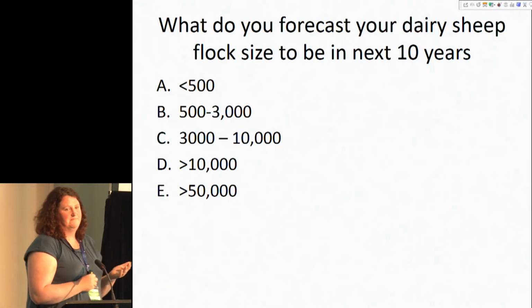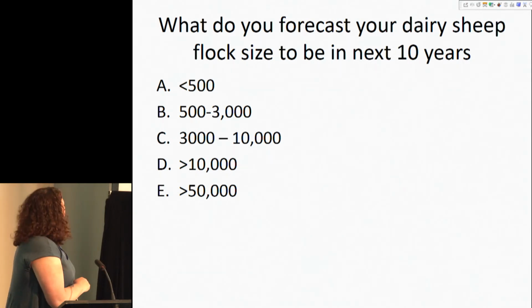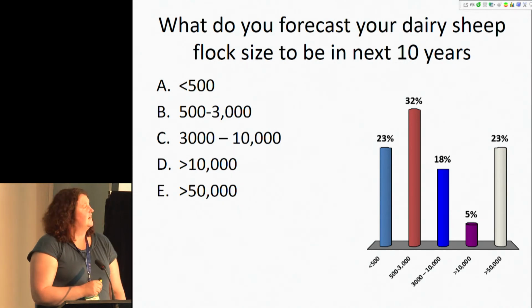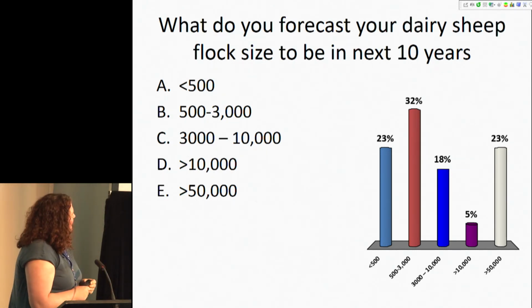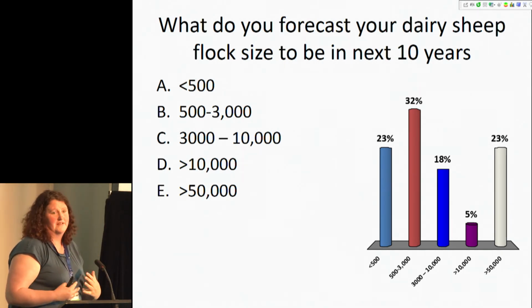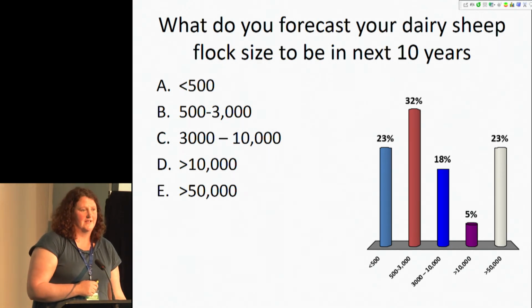So in 10 years' time, what do you think you'll be? Okay, so there are some going to be staying the same. Some are going to be very ambitious. Excellent, I'm really excited to hear that. And we have a good proportion maybe going from the small to the mid-size. So this is really good information for me to know how to help build some infrastructure for you going forward. So thank you for that.